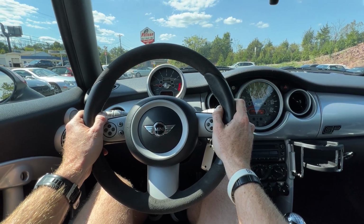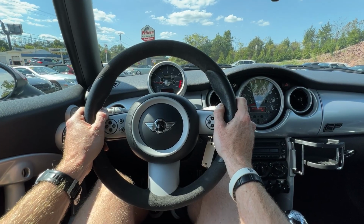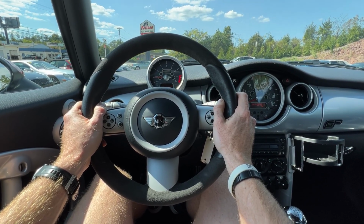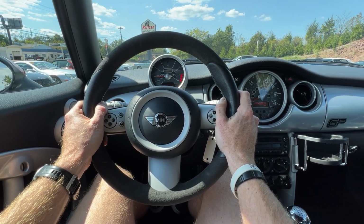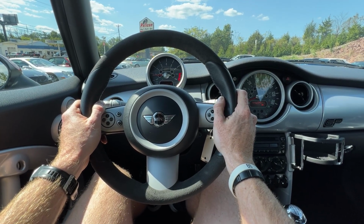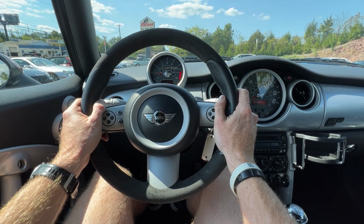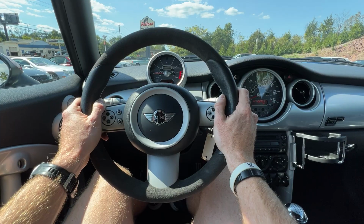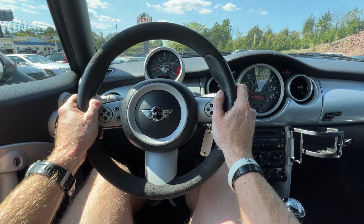All right, good afternoon, everyone, and welcome inside our 2006 Mini Cooper GP. At the time, the fastest production Mini on the market. And it's not just about numbers, it's about creating an overall package that appeals to very serious performance drivers. This is basically as track-focused a Mini as will come off the line.